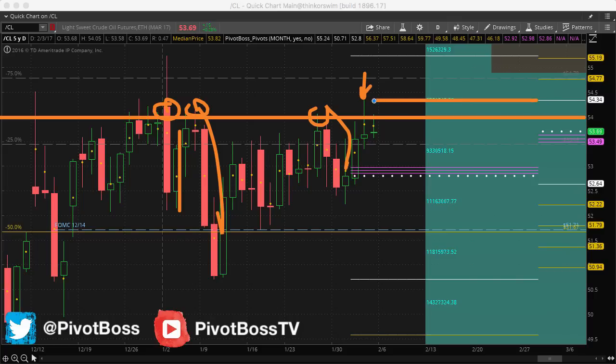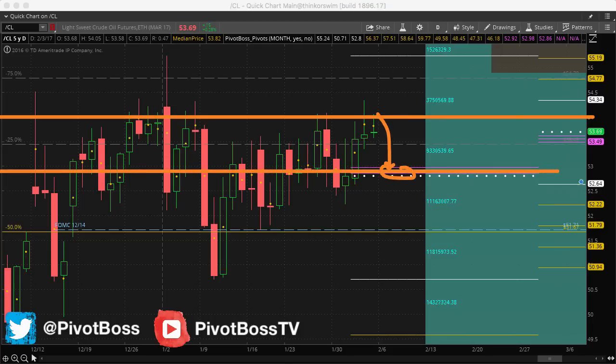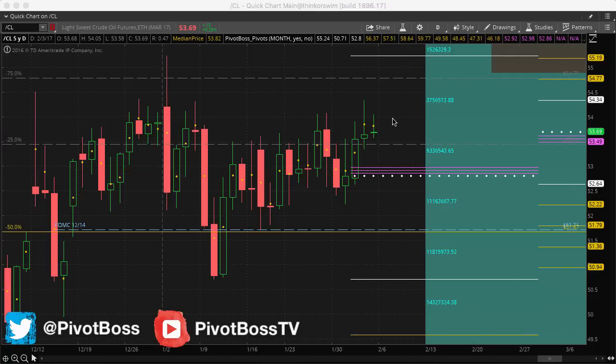54.34 was the high, rejected back down, and you're starting to see some rejection off of 54 now here intraday. So at the moment, 54 continues to be an area where bears are positioned, and pullbacks could push this thing right back to composite value here, which is 53s. That's micro composite VPOC. So 53s could be the next target down here if 54s continue to be rejected.